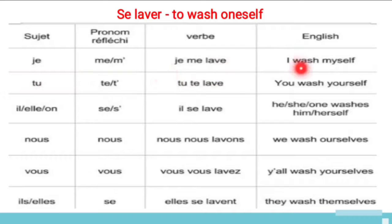Je me lave, it means what? I wash myself. Tu te laves, it means what? You wash yourself. Il se lave, he or she or one washes himself or herself. And nous nous lavons, it means we wash ourselves. Vous vous lavez, you wash yourself. Ils se lavent, they wash themselves. Elles se lavent, they wash themselves. And this is the conjugation for pronominal verb.